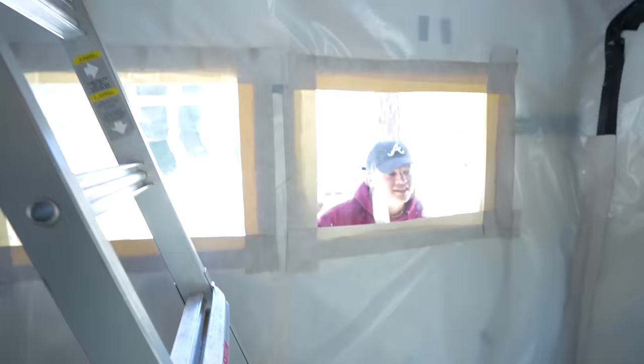If anything happens to this tarp, any cracks, cuts, or slits, video's ruined. I don't know if these windows are gonna work. They're just plexiglass.